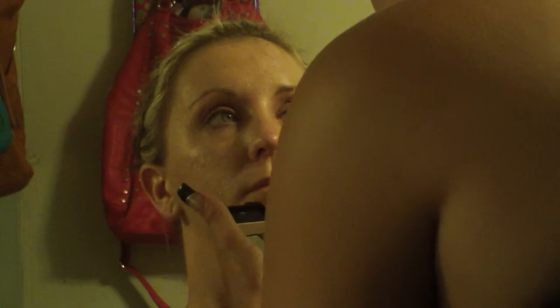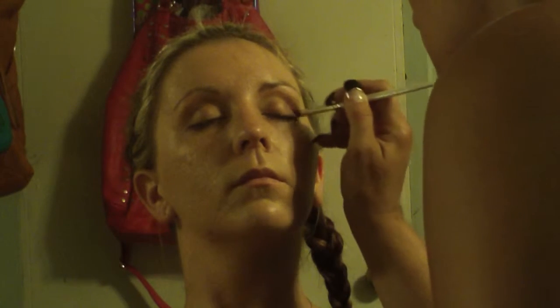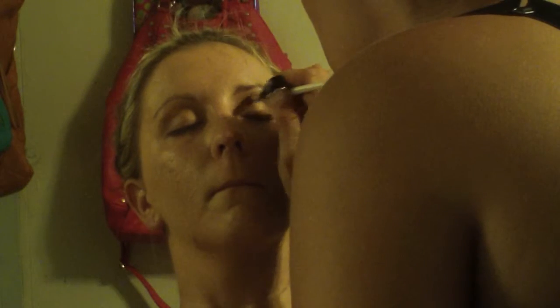So next, I just went in with a very small brush. I like to look at this like a pencil brush, but it's not. It's just the e.l.f. little dome shadow brush. And I went in with my Wet n Wild palette, the Naked Truth. I went in with the darkest shade here, and I'm giving her a soft cut crease. And you will see why in a minute.